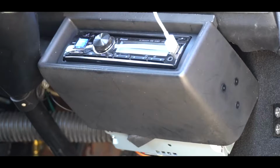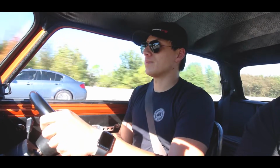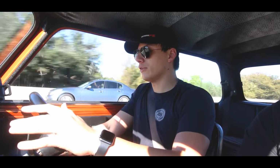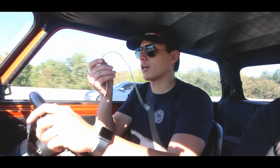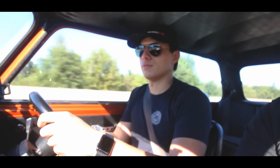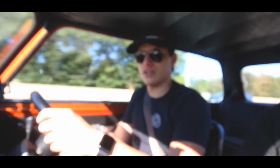And this car even has a custom radio fitted to it. It's basically just a Pioneer radio, but the electronics and everything still works. You can even have a cord here where you can plug up your iPhone or whatever you please to play music. So you can be listening to whatever you want to on Spotify in your 1972 Mini Cooper.